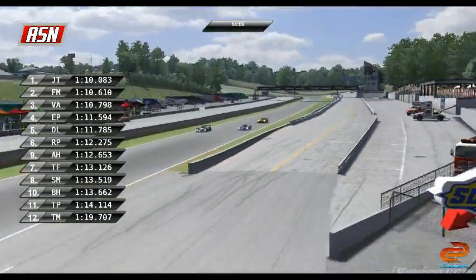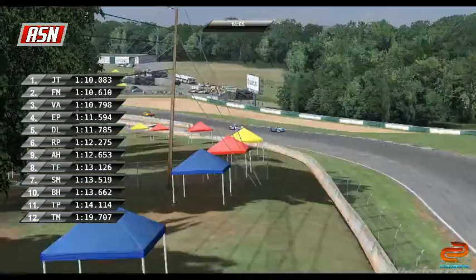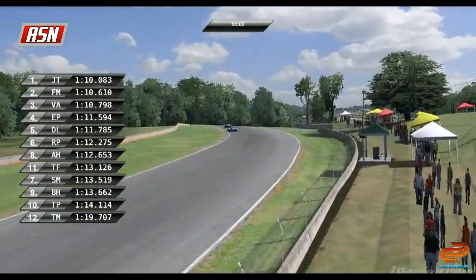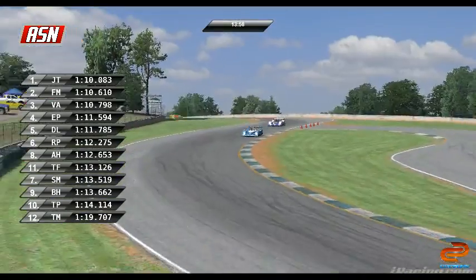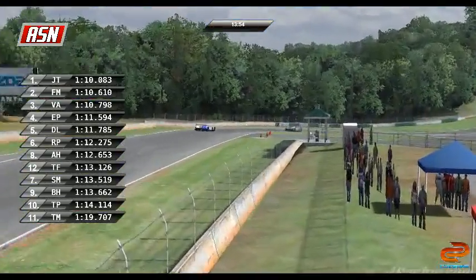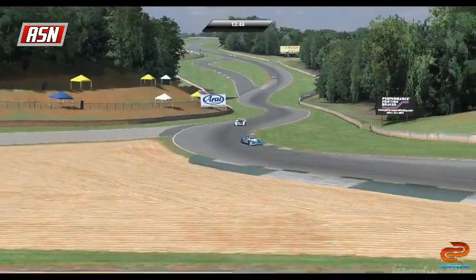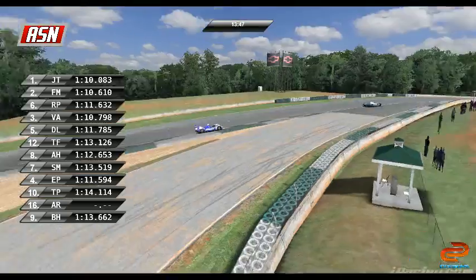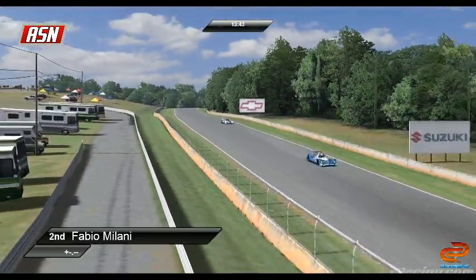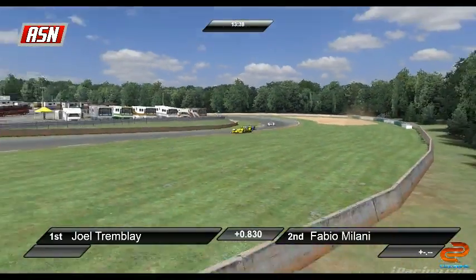And here comes Tremblay. I wasn't paying attention. Tremblay through to the lead, as that was a lead change, and I sounded so unenthusiastic during that. Wow, I am kicking myself. As a lead change, Tremblay now leads, and he's going to pull away, because if you see the laps on the side, that should tell you the story. The previous lap times, Tremblay a 1:10 flat, Milani a 1:10.6, as I believe that. I have no idea if that's correct or not. So we're going to go comparison. The gap, 9/10 of a second.